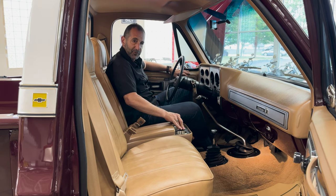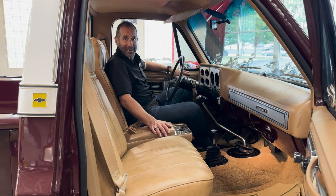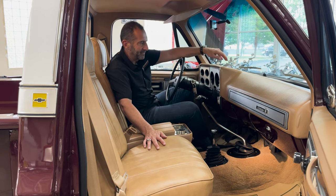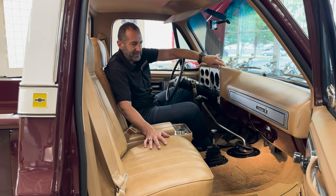It has USB charging ports. In 1978, we didn't, or '76 or '75 or '72, whatever it is we're talking about. We are talking about a time when there was no USB, which brings me back to my closing part of being inside this interior. Here's what I suggest sometimes to people.